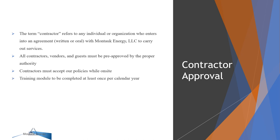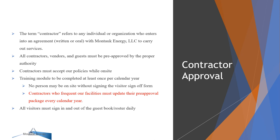This training module must be viewed by each contract employee at least once every calendar year. Each contractor must also sign off on their personal acceptance and understanding of our health and safety policies.